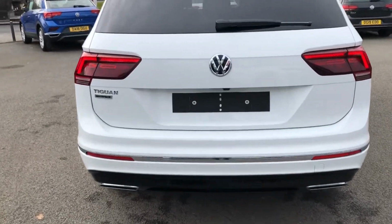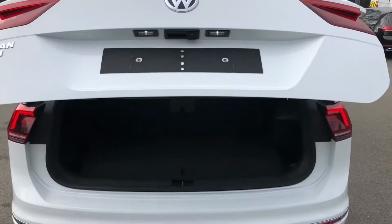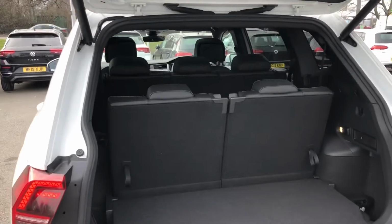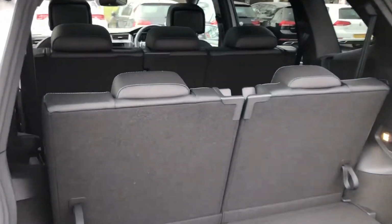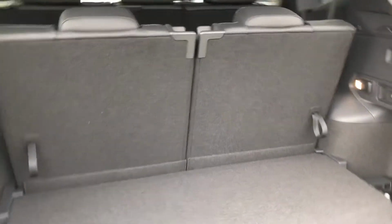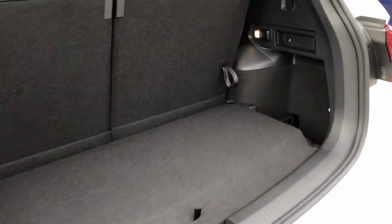just for the looks as well. In terms of practicality, you'll be happy to know there's an electric tailgate available as standard on this model, and as I mentioned, there is a 7-seat option. Very easy to use. You have adjustable headrests with this vehicle as well, which can be put up and down. Now the third row of seats, when it's up, you still have a very decent space. You can probably fit quite a lot of shopping in there as well.